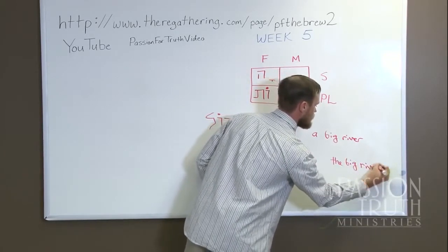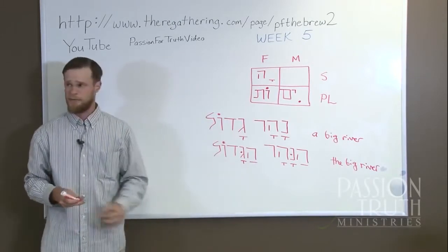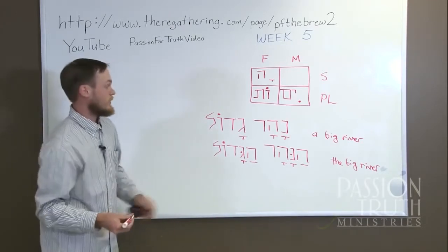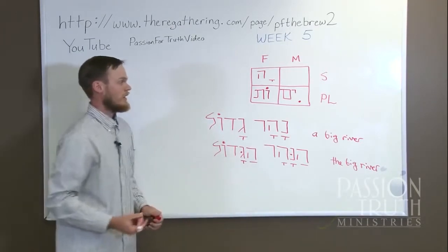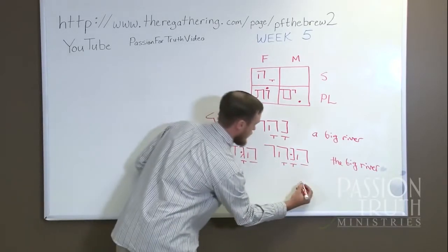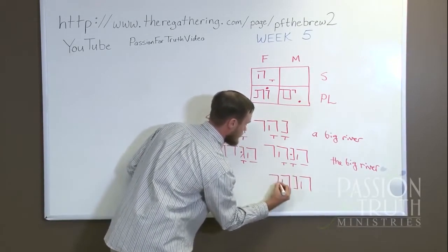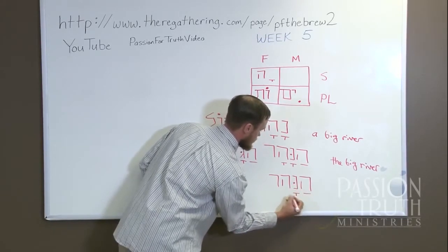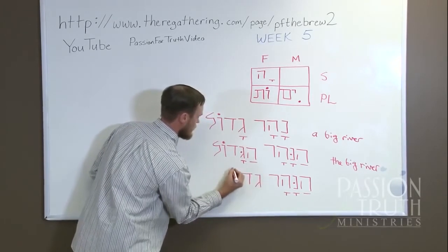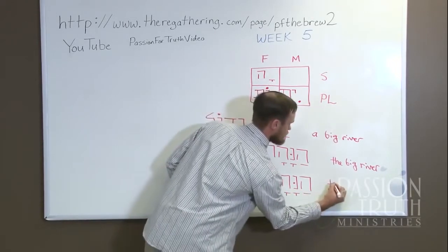And there's also another variant. You might ask, why do we need to attach the definite article? Because without the definite article, instead of a phrase, the big river, it would be a sentence. So if we had Ha-Nahar Gadol, instead of meaning the big river, it's a statement that the river is big. It's a judgment call about any river.